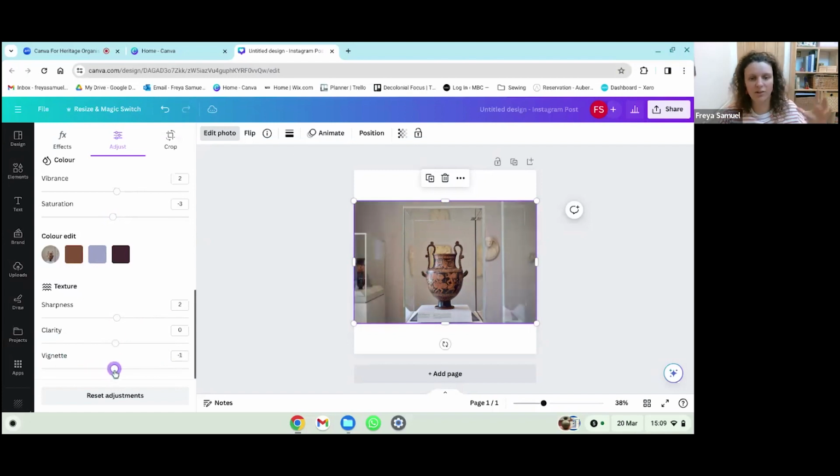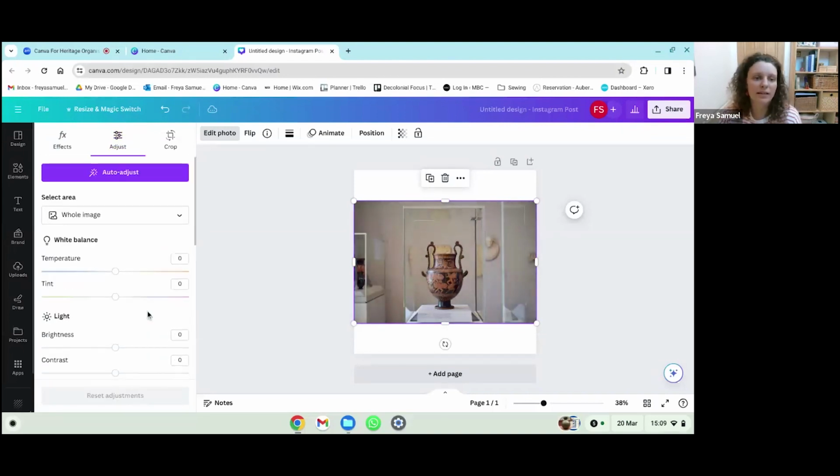Vignette is the kind of shadow from the outside of the photograph, so you can remove it, makes it look like it's nice and light, or make it darker, quite cinematic. And I'm going to hit reset there just to send everything back to 0. One of Canva's AI features, in fact, no, I'll come back to that. We'll save that for in a minute.